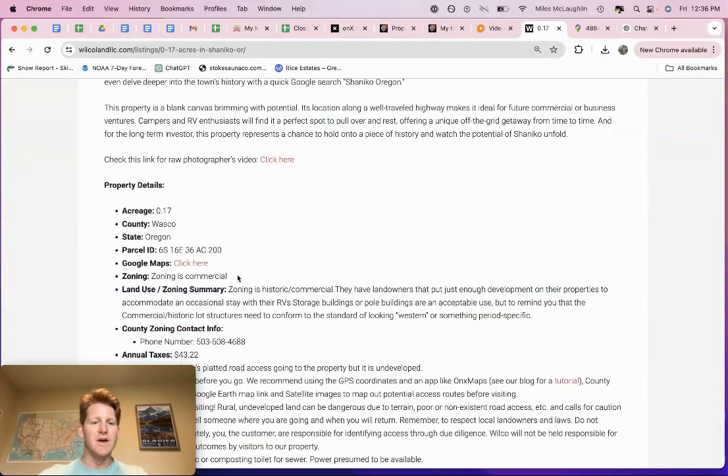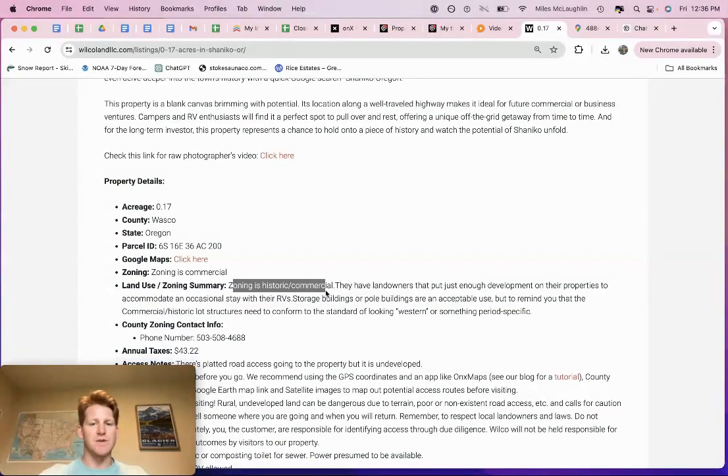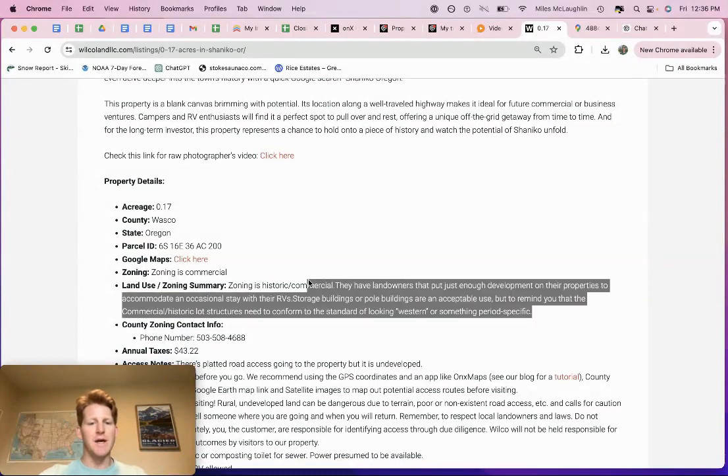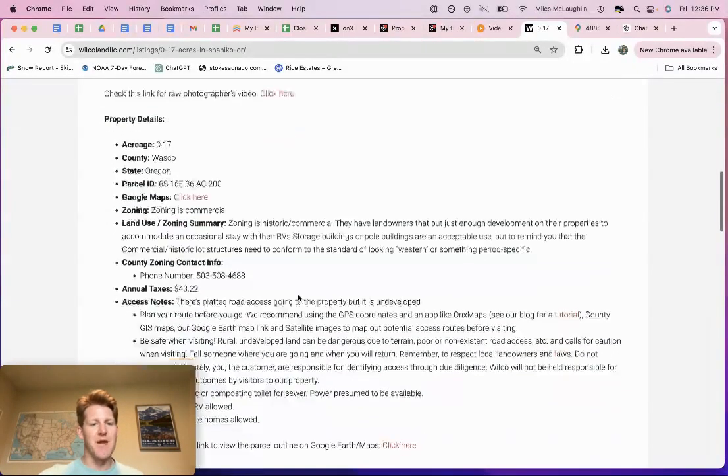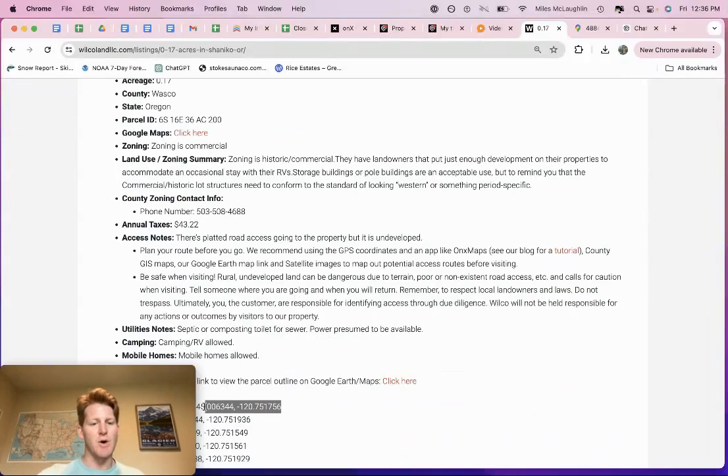I do have, it is some sort of zoning, it's historic commercial. It wants to be Western feeling. So we've got a little bit of information on that. And I've got the GPS coordinates posted right here.